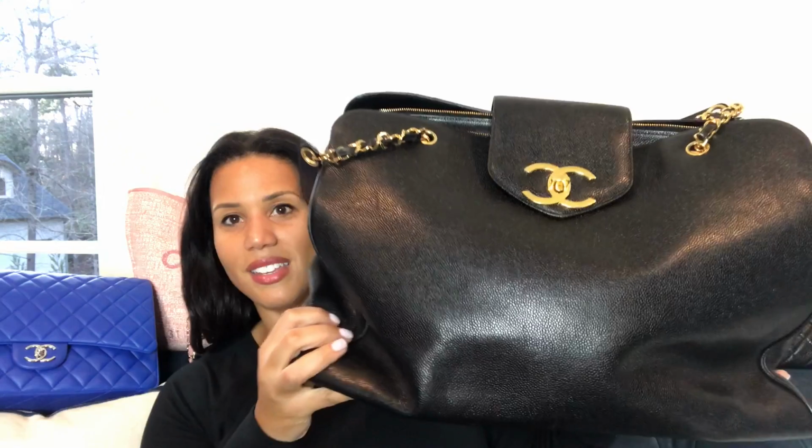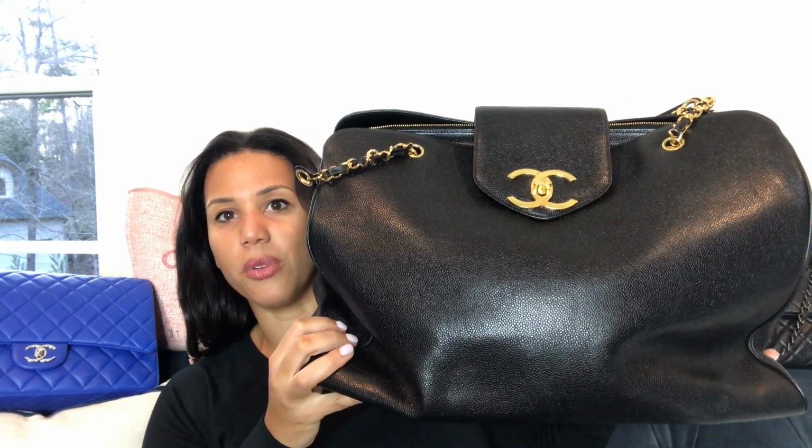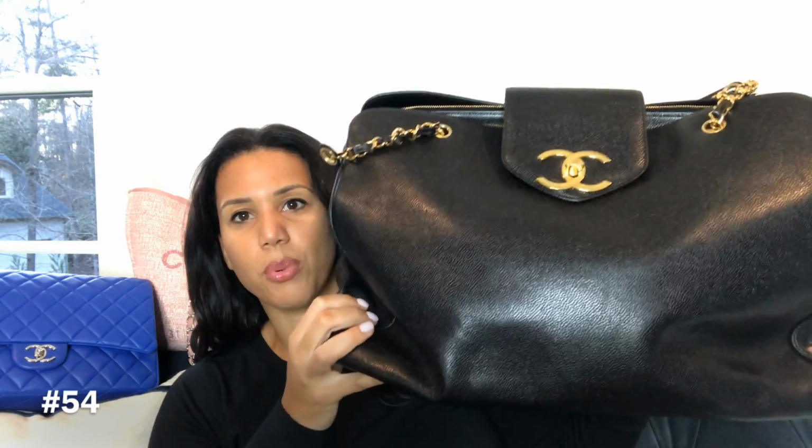So this is my Chanel Supermodel Weekender, and this is a vintage bag. I believe this one is circa 1996. I bought this pre-loved and it fits a ton. It does get a little heavy and weighed down when you put things in it, so that is the only drawback, but the chic and roomy nature of it is absolutely amazing.